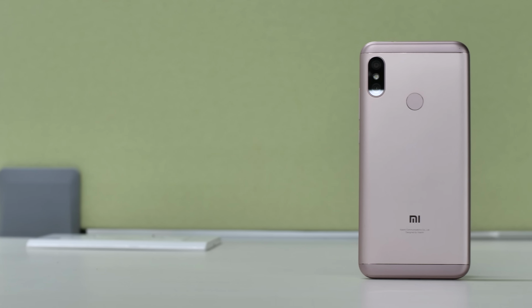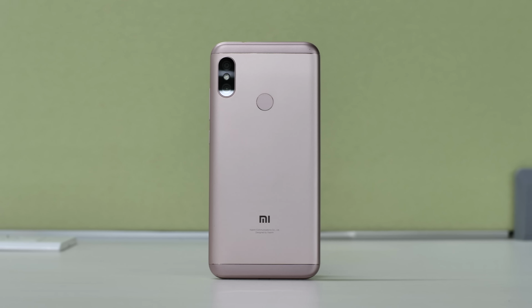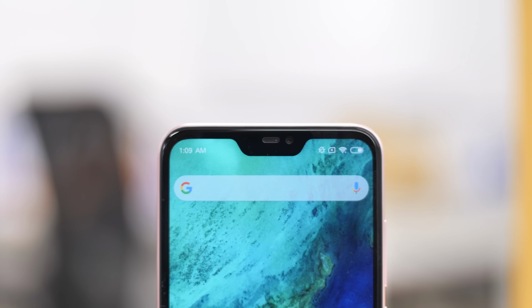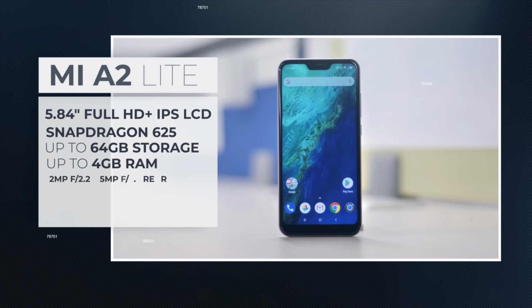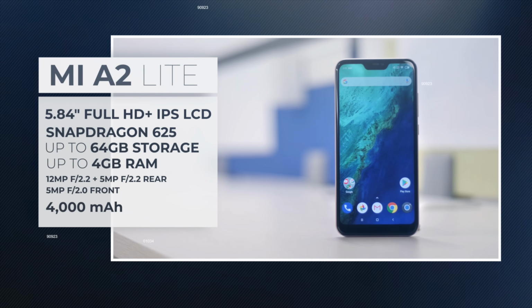Plus, as you all know, Xiaomi has also launched a budget variant of the Mi A2. I'm talking about the A2 Lite, and yes, as you can see, it's a budget phone with a notch. Which is great because that's something people want these days, apparently. Apart from the notch, it's a pretty usual Xiaomi budget phone. It has the usual design, a Full HD display, dual cameras, the same old Snapdragon 625. But yeah, there's a bigger 4000 mAh battery here, and it's got Android One.